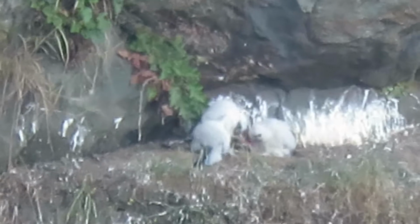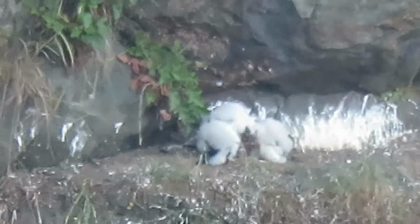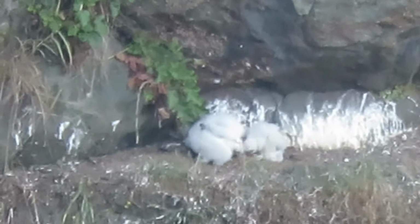Alright. Well, here they are. They're just about 4 weeks old. They got a good snack. And they're tearing right into it. The bigger one we believe is the female, because they're just slightly bigger than the males. And they're just about 4 weeks old now. And they're both tearing into the food.